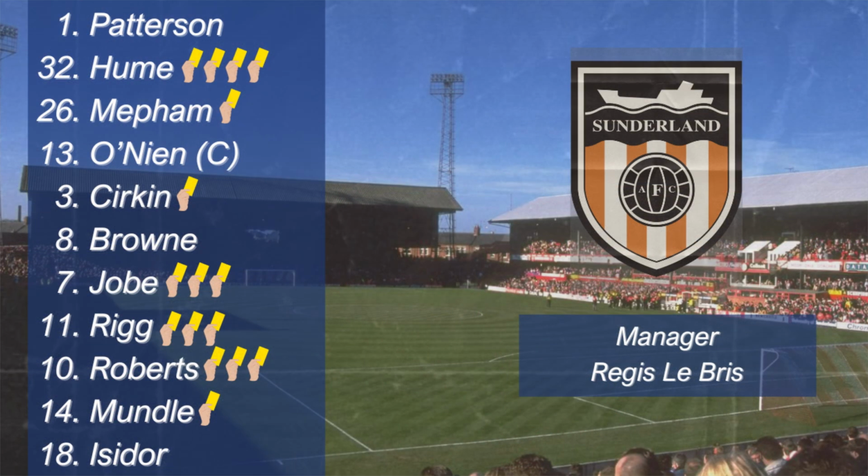So I'd have Patterson in goal, Trey Hume, Chris Mepham, Luke O'Nien as captain, Dennis Serkin, Alan Brown, Job, Chris Rigg, Patty Roberts, Romain Mundle and Wilson Isidore up front.